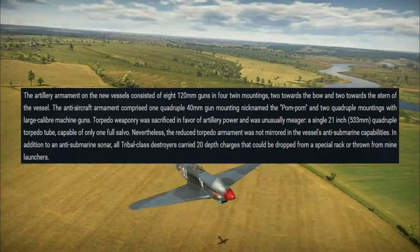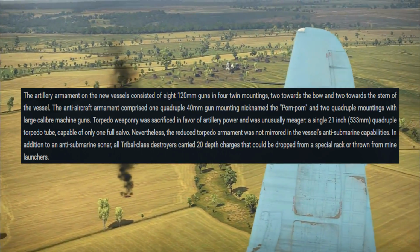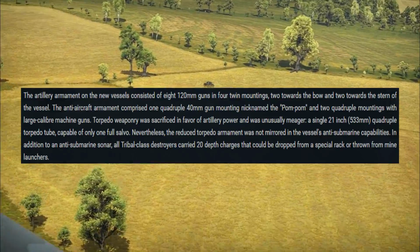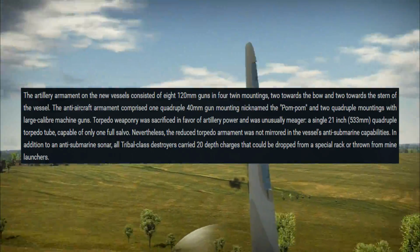Nevertheless, the reduced torpedo armament was not mirrored in the vessel's anti-submarine capabilities. In addition to an anti-submarine sonar, all Tribal-class destroyers carried 20 depth charges that could be dropped from a special rack or thrown from mine launchers.